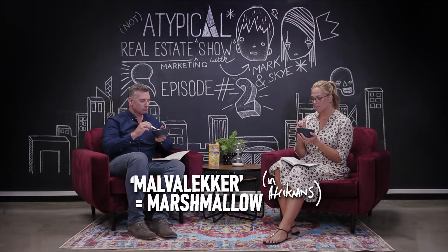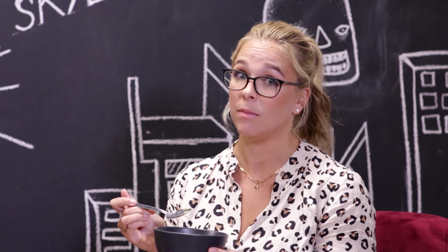The name Malva pudding, according to the Oxford English Dictionary, actually comes from the Afrikaans word Malva lekker, which means marshmallow. I have no idea why. There's no marshmallows in this, but I think it's got a sponge cake texture, so maybe that's where the marshmallow comes from. But if you're not sold already, Oprah Winfrey's chef once served this as a dessert at her Christmas dinner. So, it's obviously pretty good.